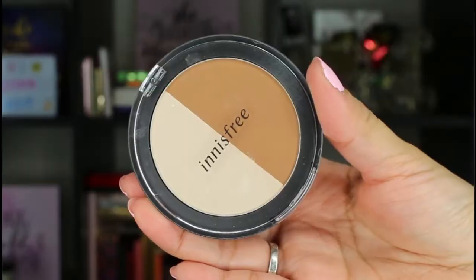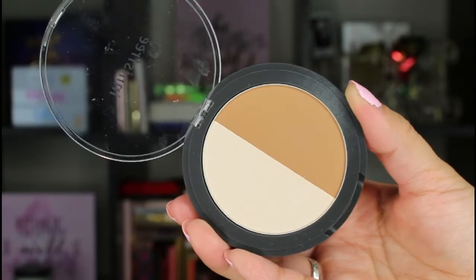I know they don't really use a bronzer or anything, but I did want to try it. I wanted to add a little bit of it on my skin, and I have the Innisfree bronzer. I'm just going to add a little bit just because, you know, I have a more chubbier face. I want to put more shadow on my face. It's actually not as dark as it looks on the pan, so which is not too bad.